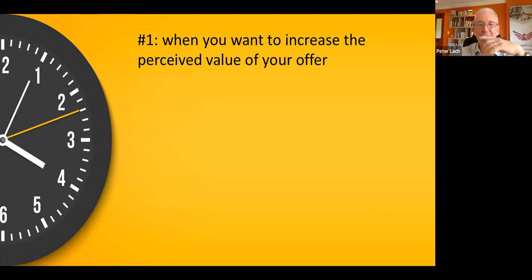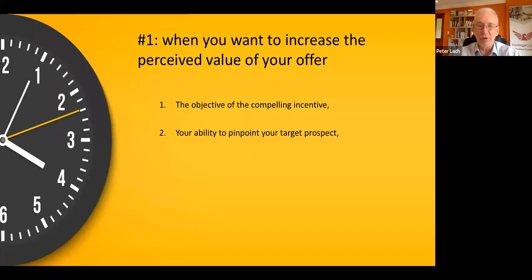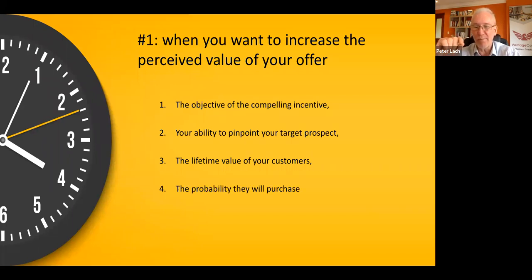So the specific offer you decide upon should be carefully weighed against 5 things. Number 1, what is the objective of your incentive? Number 2, can you pinpoint your target prospect? Number 3, what's the lifetime value of your customer? Number 4, what's the probability they'll purchase? And number 5, what's your current or future available capacity? Because you need to be careful that your compelling incentive doesn't result in a high percentage of people taking advantage of it with no intent of ever buying, right?